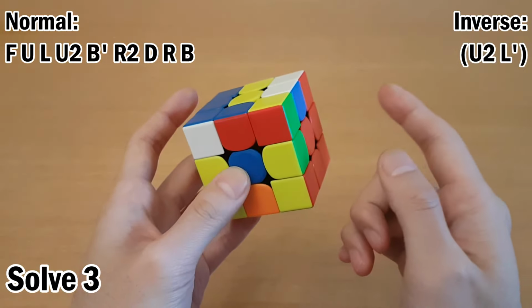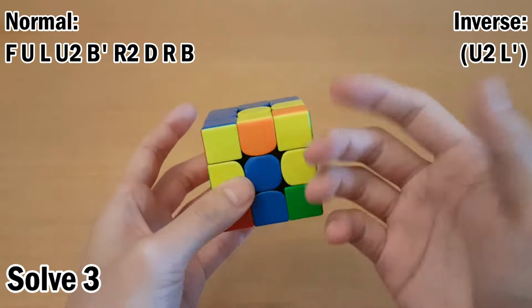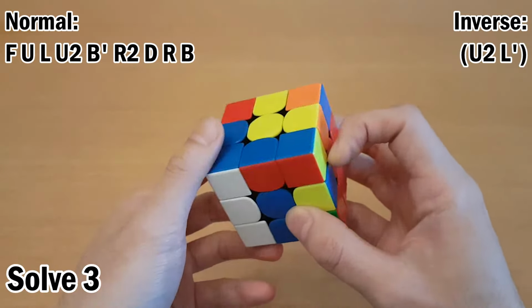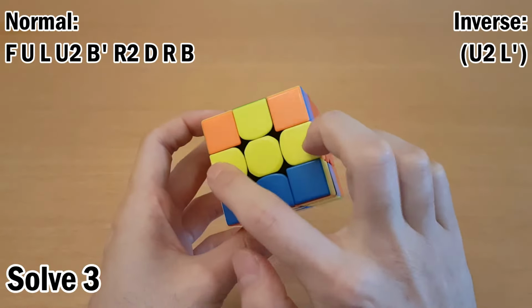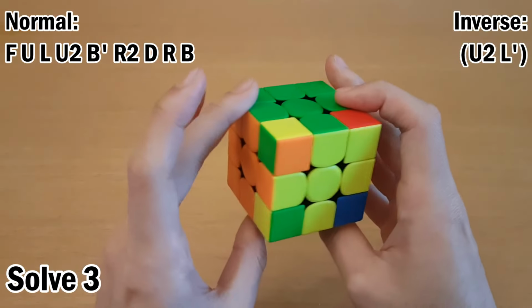So the first thing I noticed, which is not what I ended up going with, is if you insert this cross edge here and basically just do F2L, so insert this one here, I noticed that the other one gets paired as well. So how would I insert this? This one is different from these, so I would insert it like this to get all my edges solved, and that leaves a 4-corner case.